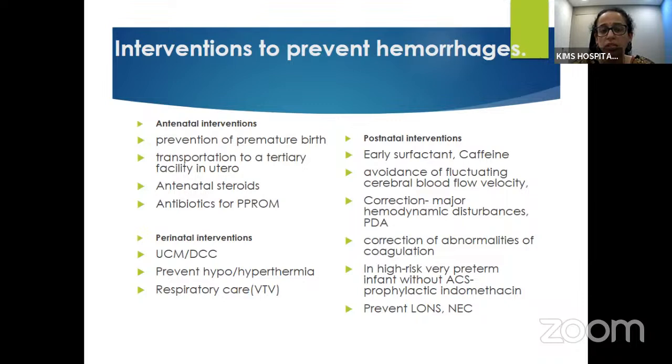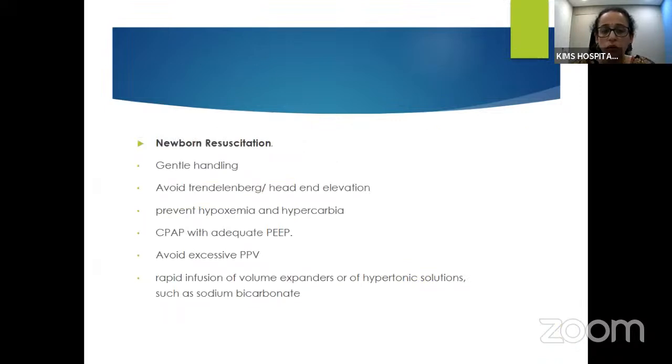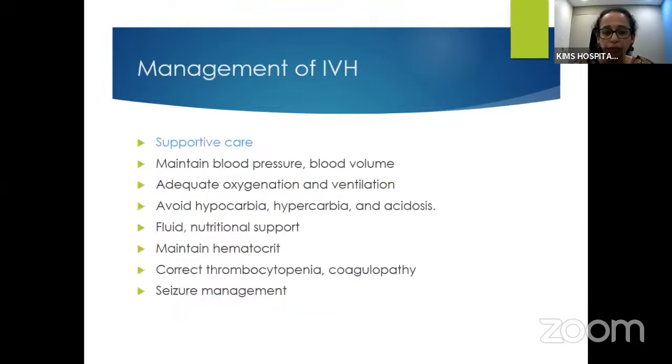Preventing late onset sepsis and NEC helps in a long way in decreasing the incidence of IVH. During newborn resuscitation, handle the baby gently, avoid Trendelenburg or head-low position, head elevation, and sudden changes in the position of the baby, and prevent hypoxemia as well as hypercarbia. If you are providing CPAP, give adequate PEEP, and avoid excessive PPV and rapid volume infusions.